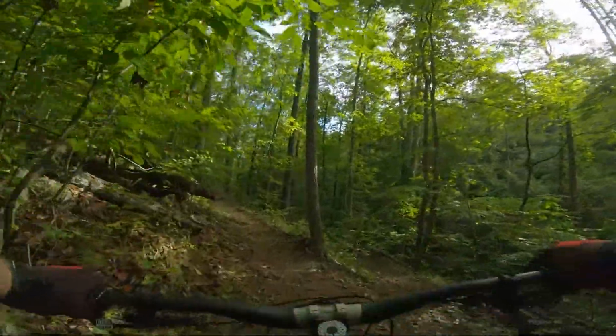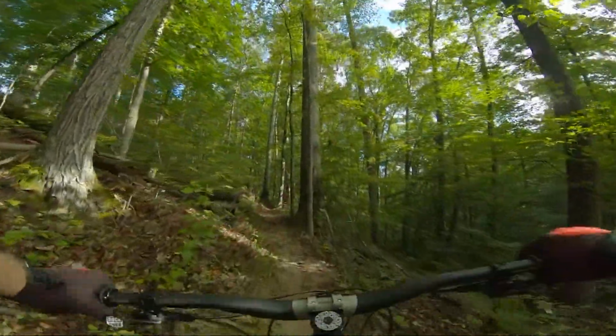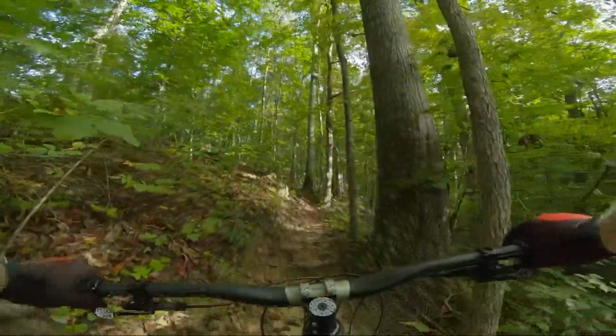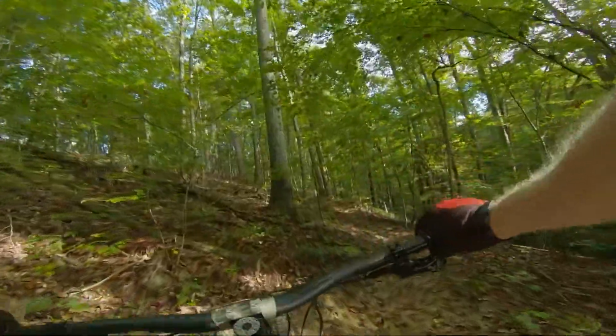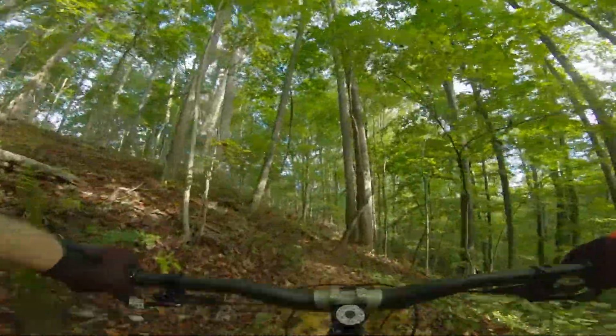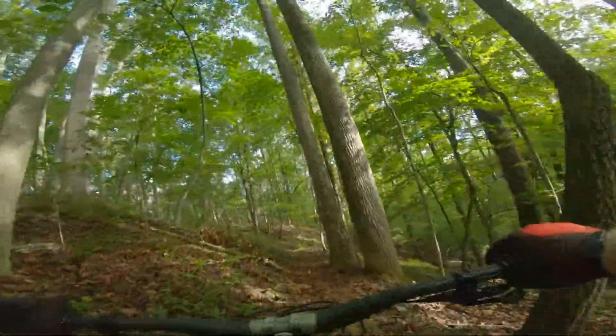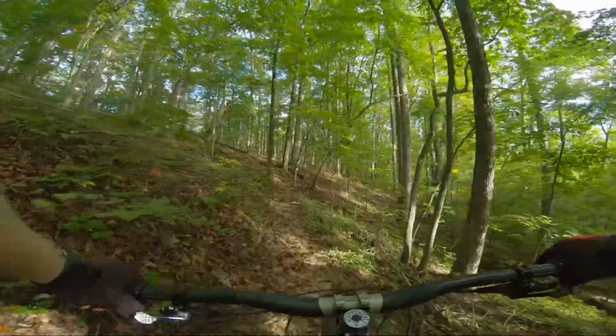Once you've done those climbs, it'll bring you right back there to that switchback, and then you'll continue on here on Coyote Ridge like we're doing right now. Really enjoy this ridgeline section. Continuing on single track, hand built, a little bit rooty, and it's just kind of neat how it meanders along the ridgeline here.